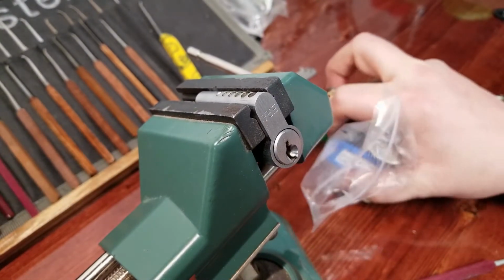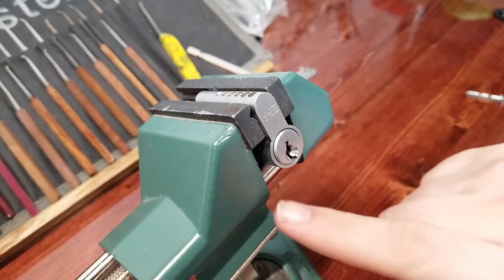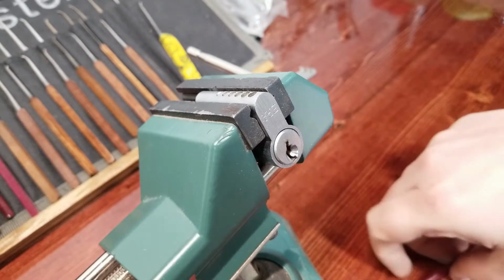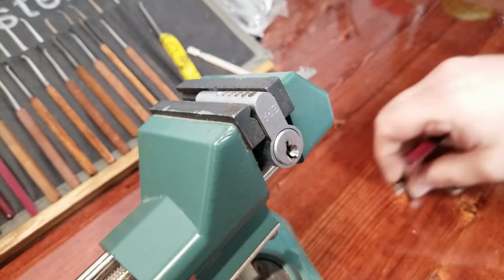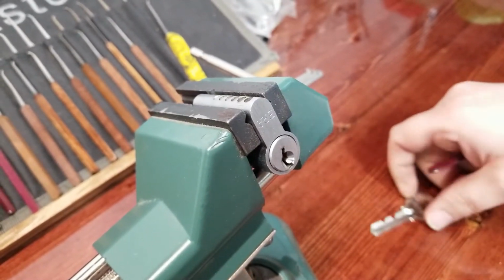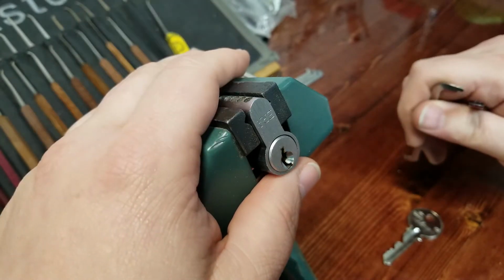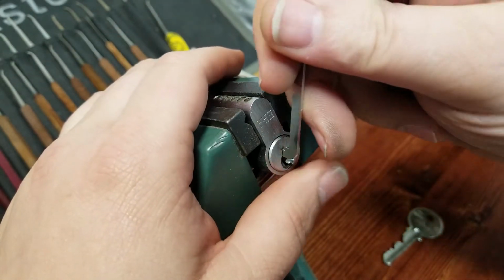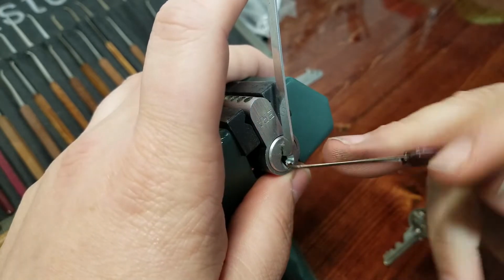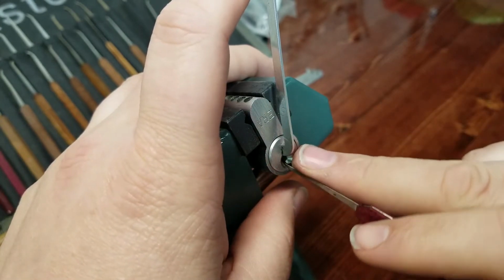I've spent probably 4 hours picking and really haven't gotten anywhere to speak of until I finally got this one open. So I want to give it 10 minutes on camera, and we'll see if I can get it picked in under 10 minutes, whether or not Bill Bacardi whips me or not. He hasn't whipped me yet, but with those bittings he puts on his challenge locks, the time's a coming. So let's go ahead and give it a shot. I'm going to go with the top of the keyway, and that is a 40 thousandths pry bar from Sparrows. And I'm going to use the steep hook from Sparrows in 15 thousandths to try to pick this lock.